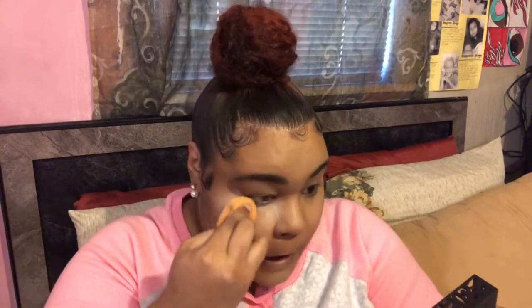I'm going in with a different sponge, and basically I put as much on the sponge as I can, and I tap off the excess on my hand like that. I don't like a lot. And then I just press it into my face. For my chin, forehead, nose, and upper lip, I used the extra that was on my hand. I look very flawless on this camera.